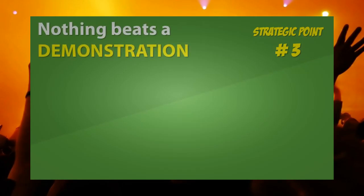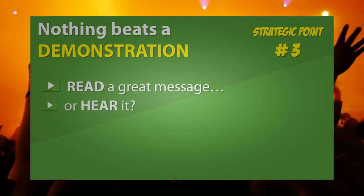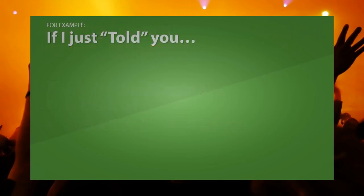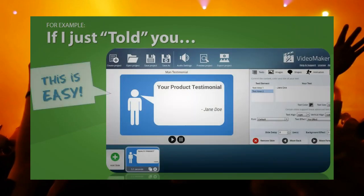So here's a question for you. Do you feel a bit more trusting of a great sales message when you read it, or if you hear it in the author's voice? To take the next step into the screencast method, how about if the author explains it and also shows you what he or she is talking about? For example, if I just told you that a piece of software I wanted to sell to you was easy to use, you might think, well, yeah, it's easy for you, but I don't know if it could be that easy for me. Fair enough.